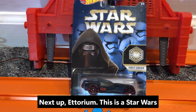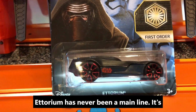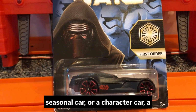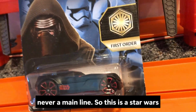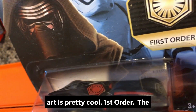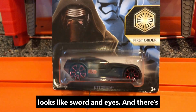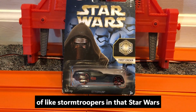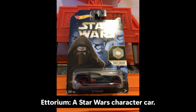Next up, Etorium. This is a Star Wars version of Etorium. It's interesting, Etorium has never been a mainline. It's always been a specialty car, like a seasonal car or a character car, a multi-pack exclusive, a mystery car, but never a mainline. So this is a Star Wars version of it. The card art is pretty cool, First Order. The artwork on the car, that sword almost looks like a sword and eyes. And there's the bad guy. I know they were sort of like stormtroopers in that Star Wars mythology. But there he is, Etorium, Star Wars character car.